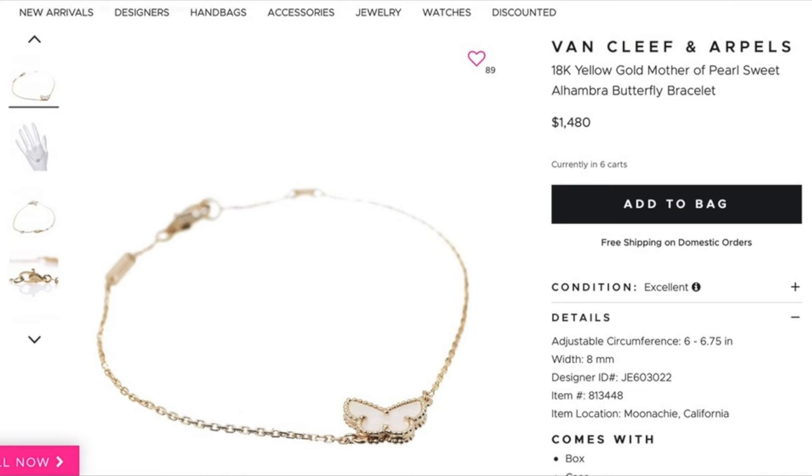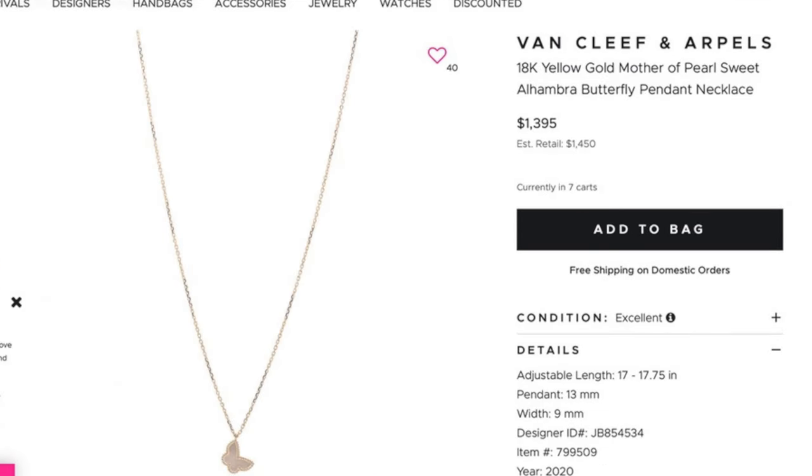I also like how it retains its value really well in the resale market, so my kids can sell it if they'd like. Also a great layering piece if that's your jam, but I like to keep it kind of simple so I wear it by itself. Who knows, it might change.